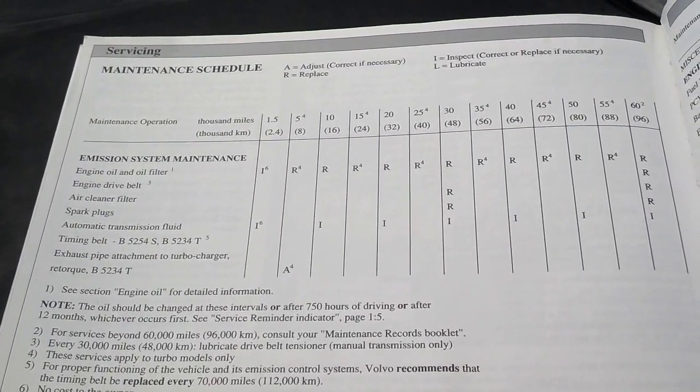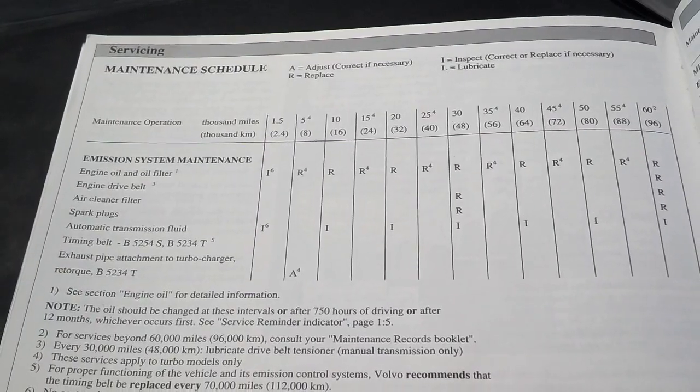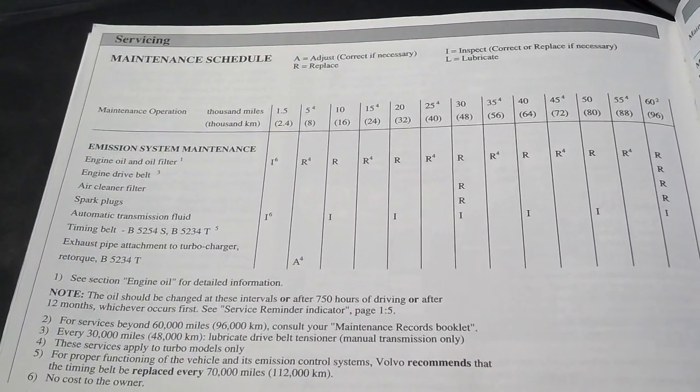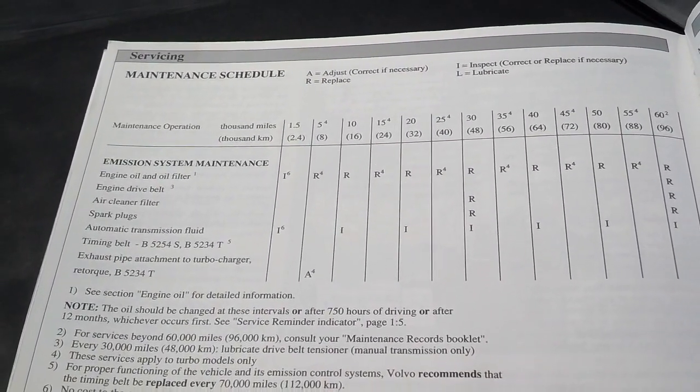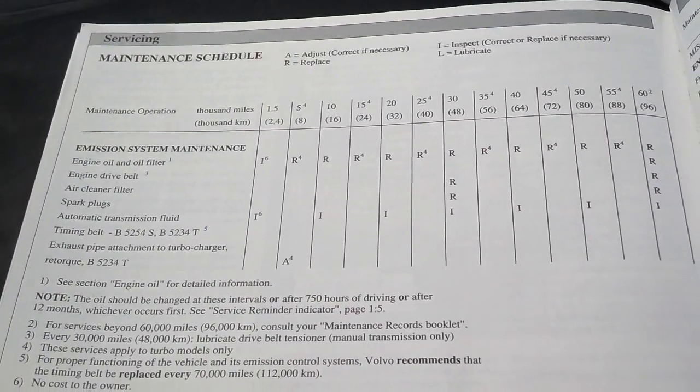If you're driving 95% city mileage, I would say go to every 5,000. If you're driving 30% highway or 20% highway, you can stick to these recommended change intervals. Now, check the owner's manual for your vehicle to see how often you should be changing oil. A lot of times it depends on how large your oil sump is.